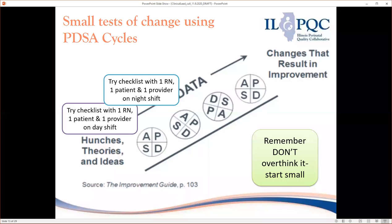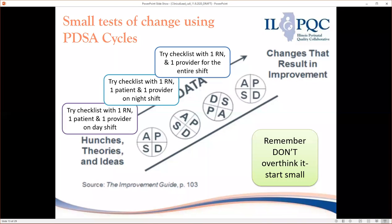You did it with one nurse, one patient, one provider, but you did it on a different shift to see, hey, that worked really, really well. We made the small tweak. Let's make sure that actually works well on night shift. So night shift, they try it out. They really like it. They're like, this actually worked out pretty good. Now you say, okay, let's do it on a little bit of a bigger scale. Let's do it for one entire shift. So that one nurse and that one provider do it together with various patients for that one shift, and so on and so forth.